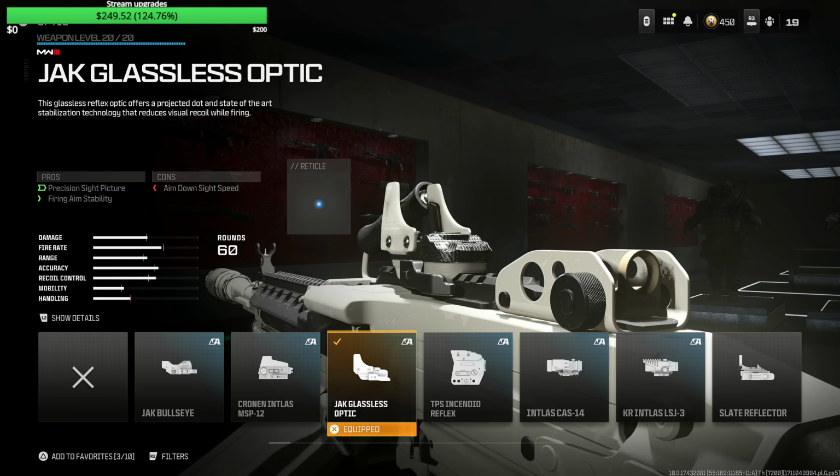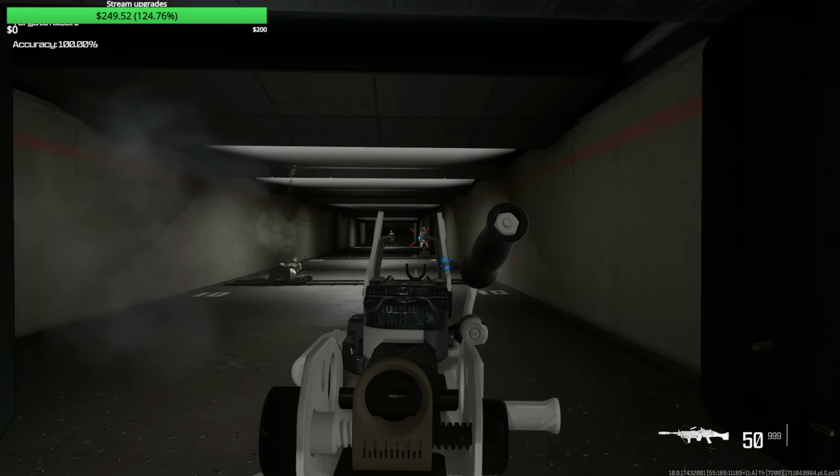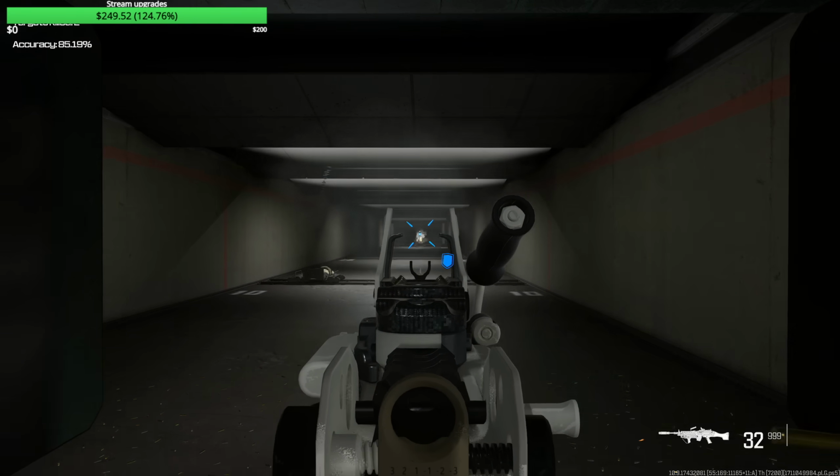And last but not least, this thing actually helps with the recoil as well, the Jack Glasses optic. Now, you guys are going to be surprised at how much this actually helps. It helps with the firing aim stability, and it's just an interesting optic in itself. It actually gives you a blue dot, and you do lose some aim down sight speed, but watch how crazy this is. So this thing is lethal at literally every range, and it's actually kind of crazy.